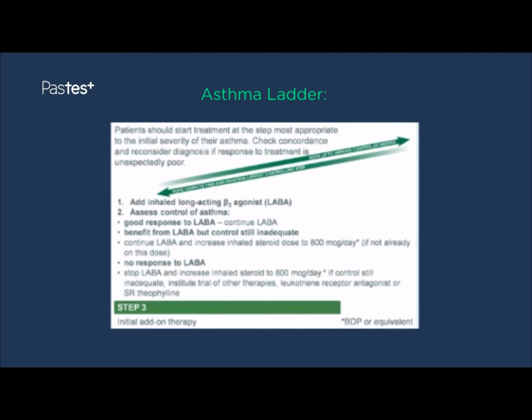If there has been some benefit, but you still don't have total control, then you continue the long-acting beta-2 agonist, but you increase the inhaled steroid to 800 micrograms per day if they're not already on this dose, because you remember in step 2 there was a range of doses. However, our patient was already on the maximum, so this would not apply to her.